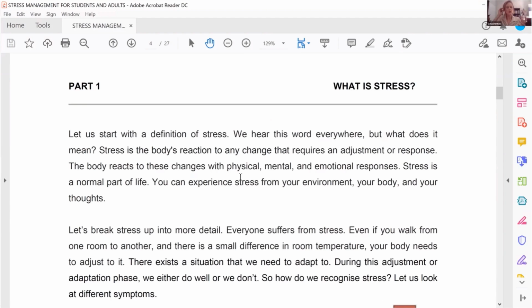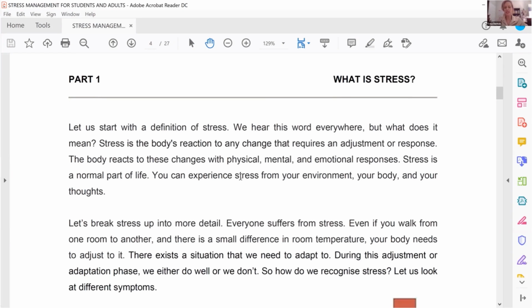So this year, I think, was probably particularly difficult for a lot of people because of the unpredictability of the situation, work-wise, COVID-wise, everything would have caused a lot of various responses. And constantly, your body and your mind has to adjust to what is happening, and it can be adjusting in various ways. So let's break stress up into more detail.